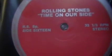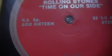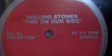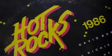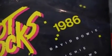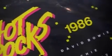The Time on Our Side. This is side 16, so I guess there are multiple albums. A Westwood One on a red label. I'll just show one more. There are just too many radio station interview promotional discs on vinyl to show. I just wanted to give a sampling.